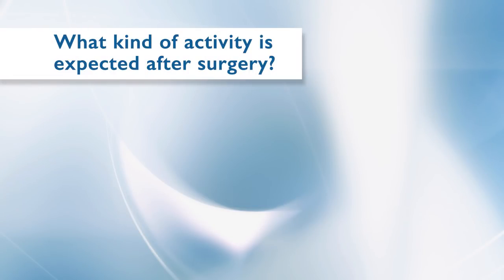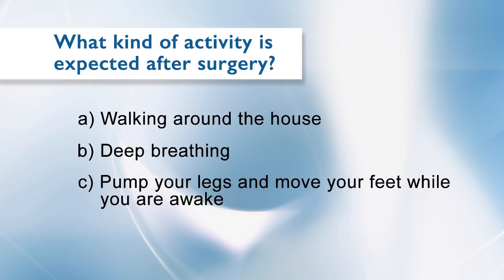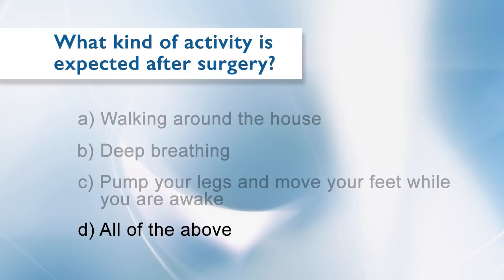What kind of activity is expectable after surgery? A. Walking around the house. B. Deep breathing. C. Pump your legs and move your feet while you are awake. D. All of the above. The answer is D. All of the above.